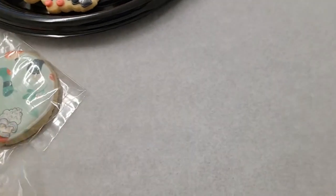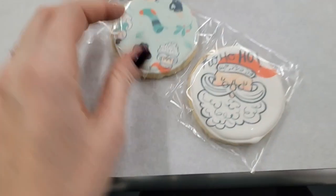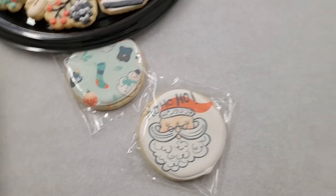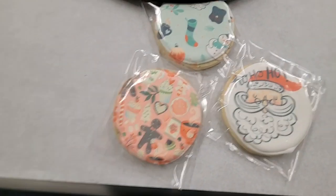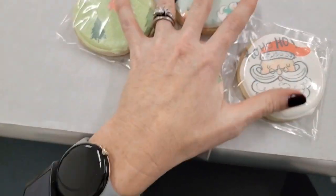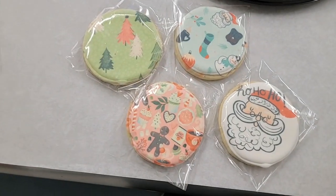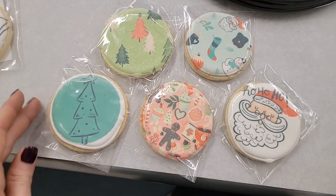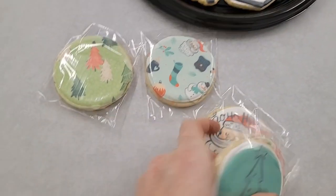And then we also have our sugar cookie Christmas designs coming out. They're freaking adorable. Look how cute those are. These are just a few of them too. And these are all online, so if you only want like a 4-pack or a 6-pack, they'll be on there. Or you could come in the store and purchase them. Really cute also for little gifts to add to Christmas stuff.